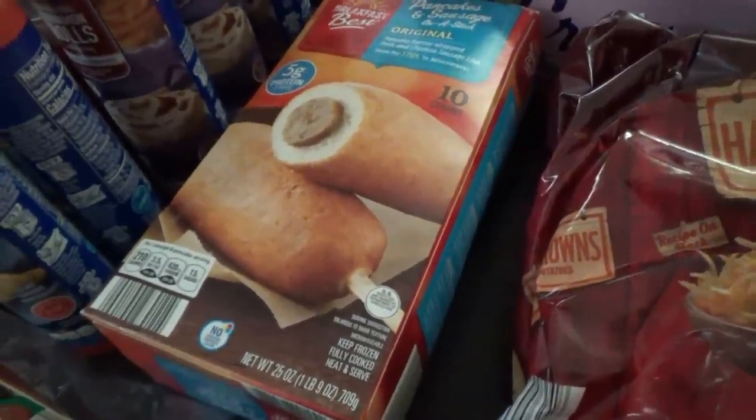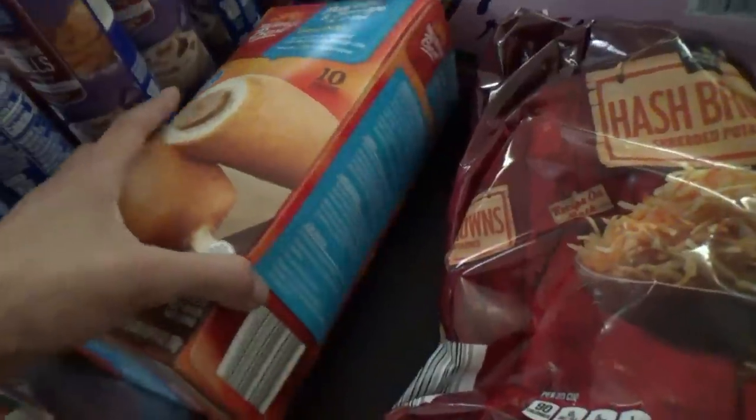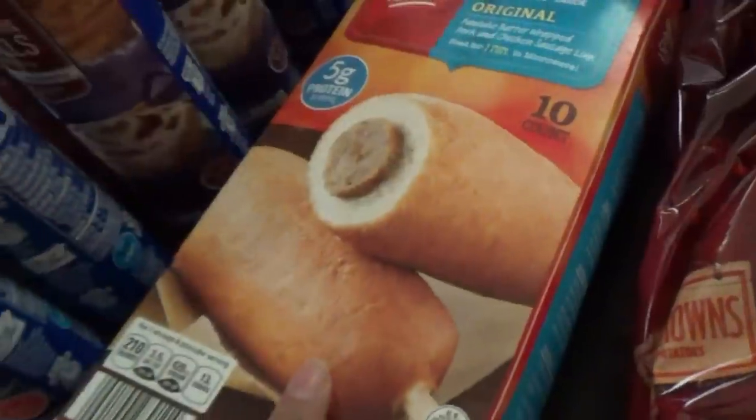And for a while they were liking the Great Value ones, but the last couple of times I got them, they weren't eating them. And I was like, well, why aren't y'all eating these pancakes and sausage on a stick? They said they tasted like the box that they came in. I tasted one, and yes, they did. We're gonna give these a try.